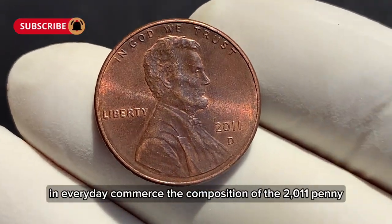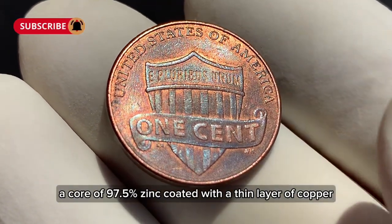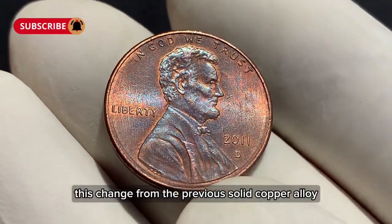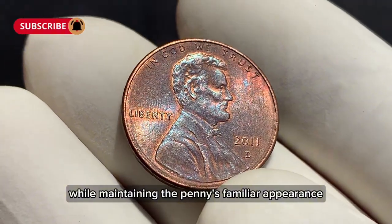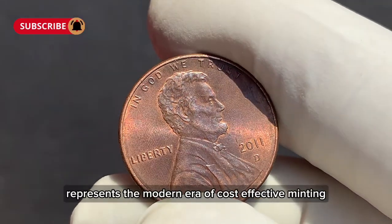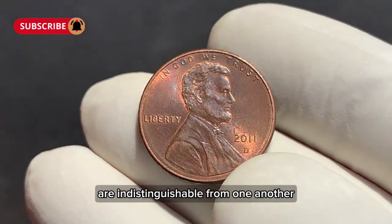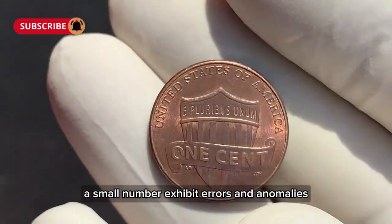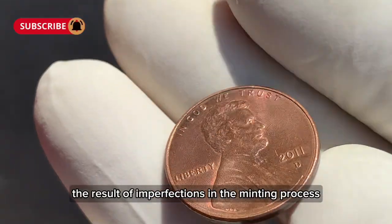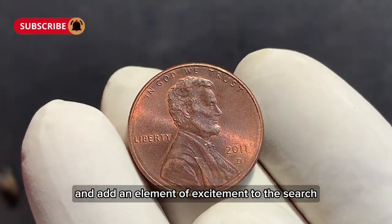The composition of the 2011 penny adhered to the standard established in 1982, a core of 97.5% zinc coated with a thin layer of copper. This change from the previous solid copper alloy reduced production costs while maintaining the penny's familiar appearance. Weighing just 2.5 grams, the 2011 penny represents the modern era of cost-effective minting. While the vast majority of 2011 pennies are indistinguishable from one another, a small number exhibit errors and anomalies that make them highly sought after by collectors. These errors, often the result of imperfections in the minting process, can significantly increase a coin's value and add an element of excitement to the search for rare coins.